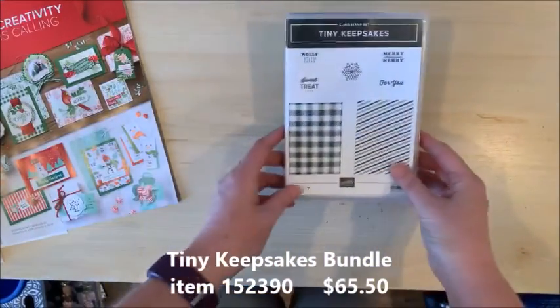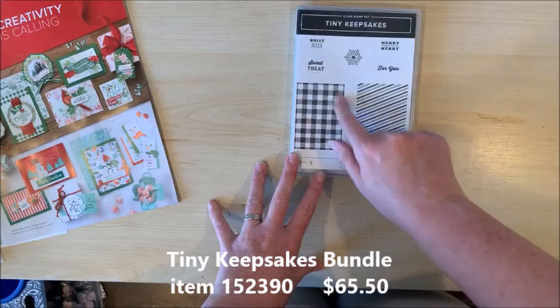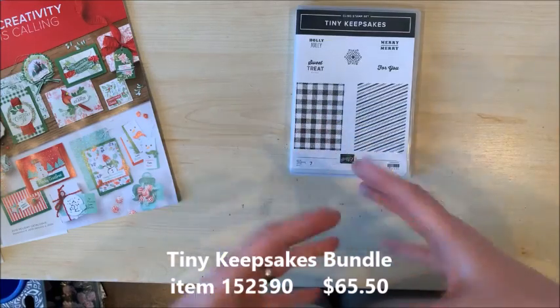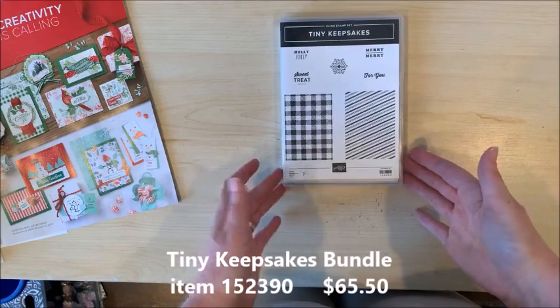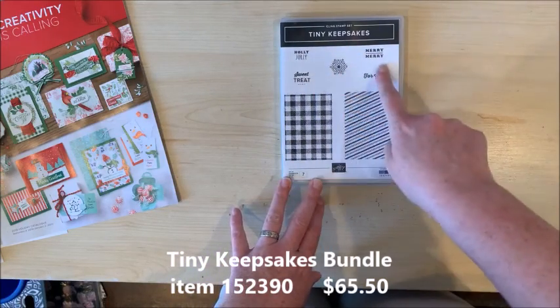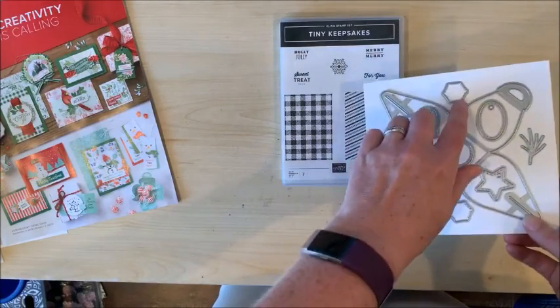Oh, and the stamp set that goes with it. So it's got these 2 big stamps. These are going to be good for you to stamp on the outside of the box if you're using plain cardstock. And then it's got these adorable little sentiments, and then this sweet snowflake that coordinates with that little thinlet there.